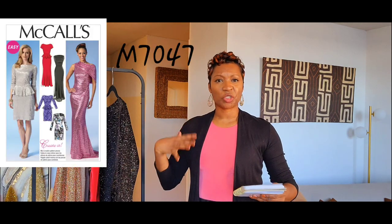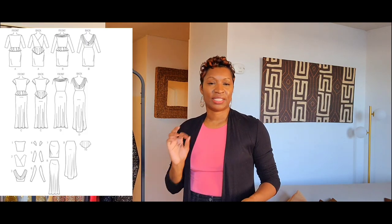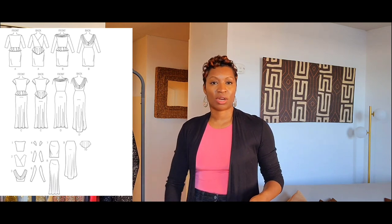I used pattern 7047 for this dress. However, I didn't use the peplum. It's one of those patterns, and you'll see in the other dresses too, that have pieces you can mix and match between the pattern. So I ended up using the short skirt version and the top portion. There was a peplum on there, but I decided to just do kind of a half ruffle. I ended up making a makeshift little ruffle on the side. So yeah, love how it turned out.